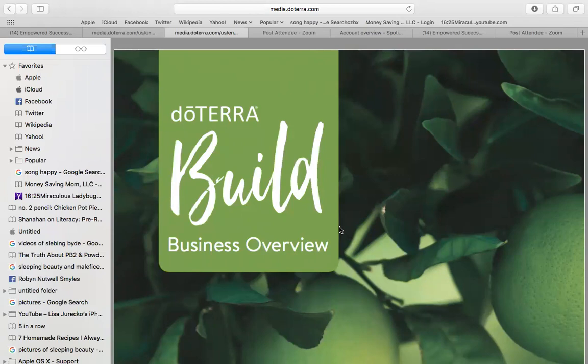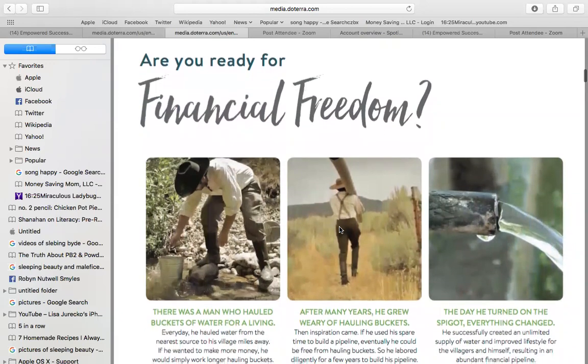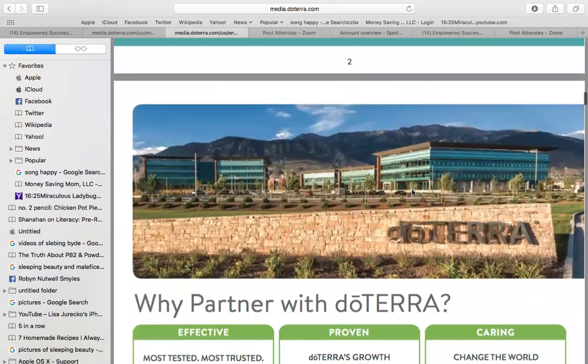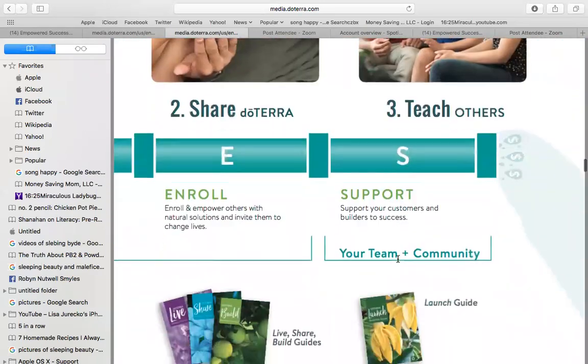So you need to find out what they want, what their goals are, what their hopes are, what their needs are, okay? Just the same as the oils. And you go through and you can talk about this. If you're really doing a business overview, it's going to take you at least 30 minutes, but you're talking about the pipelines, making sure they understand that concept, a little bit about doTERRA, how to build the business. You just talk about that briefly, really, at this point.